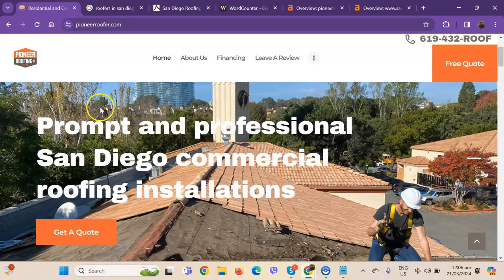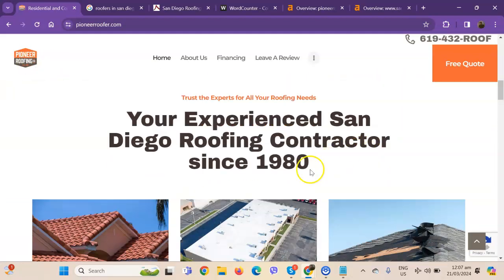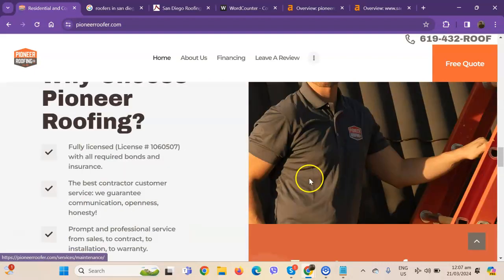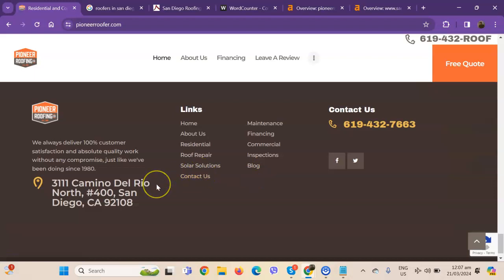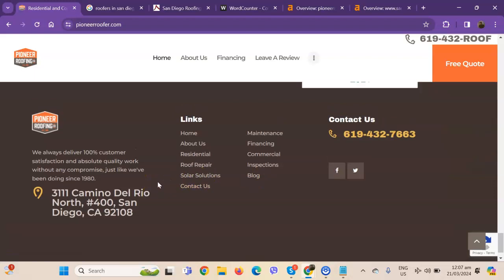You actually have a pretty good looking website. You have your logo at the top, call to action. You also have good photos, nice layout, and a good amount of content as well. So there's actually just a few things we're gonna get over with first to make sure we get you on top of the search list.